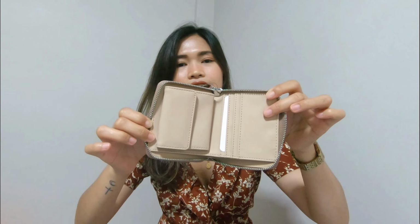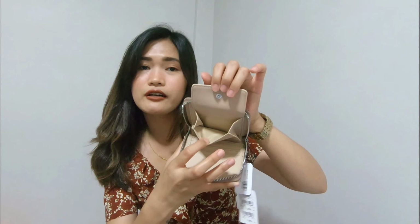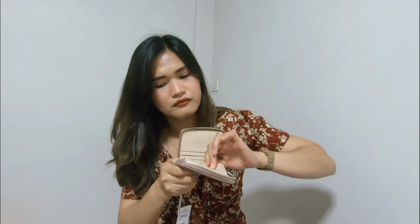What's inside? Maybe nasa like kwarta or what? So this one, you can put your cards here, your credit card, your debit card, your IDs, any cards. Here it is. What's this? Wait, taro nga pag unboxing radaw. Yeah, they put also something here. You can put your, taba, yung mga coins here. Sorry guys, it's my first time having unboxing.